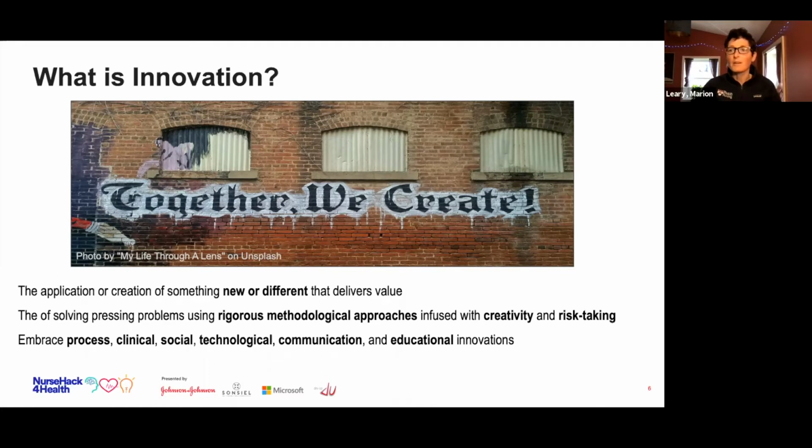And so it is really the methods that we use to solve problems, the processes and systems we create, and the way that we communicate with our patients, families, and communities at large. All of these things embrace the innovation process: clinical, social, technological, communication, and educational. All these things can be and are innovative and innovations if created in the right way.